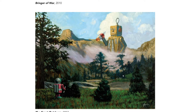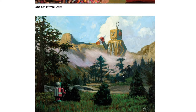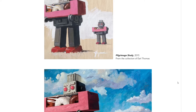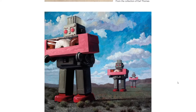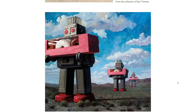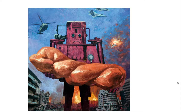Let's see, the great outdoors. Dude, that guy, he's just out there getting fucked up, dude. Wow. Here we go. Pilgrimage study. Okay, so I guess that's a preliminary for this one. Pilgrimage. This painting was inspired by the Bible story about the three wise men. I come bearing gifts, and they are donuts. All was not lost, damn. Apparently not, dude.